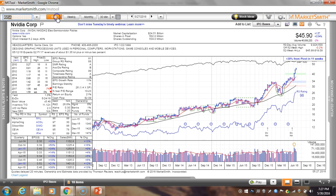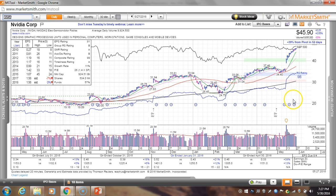But the stock is, right now, doing well. It's very strong. I would love to see this thing form a climax top, and then I'd be looking to short it after that. Just me personally.